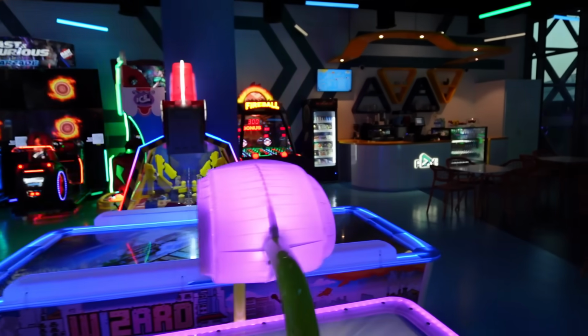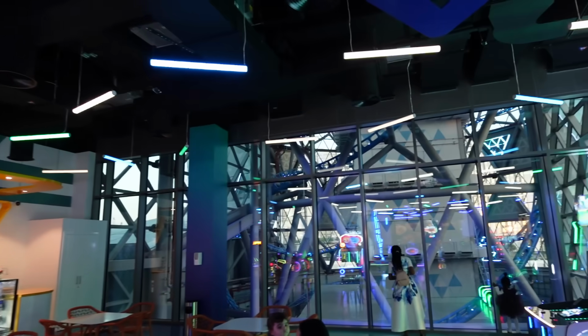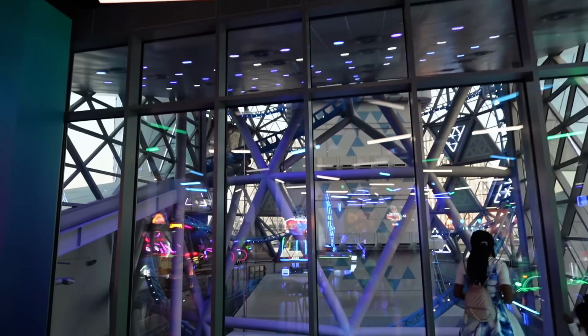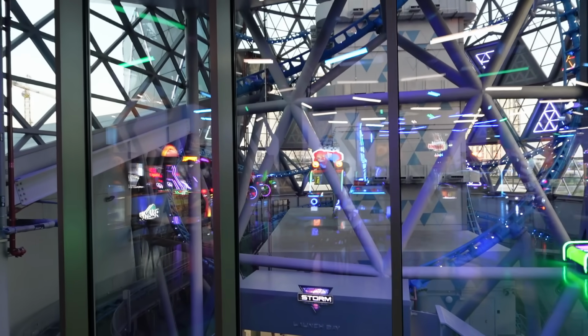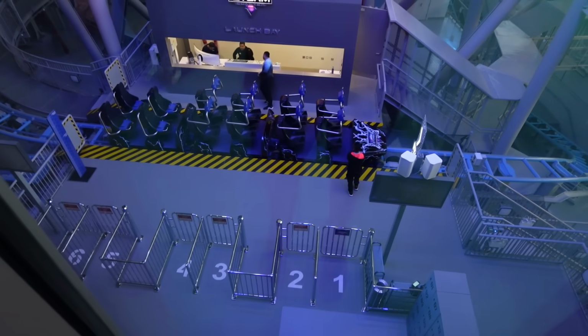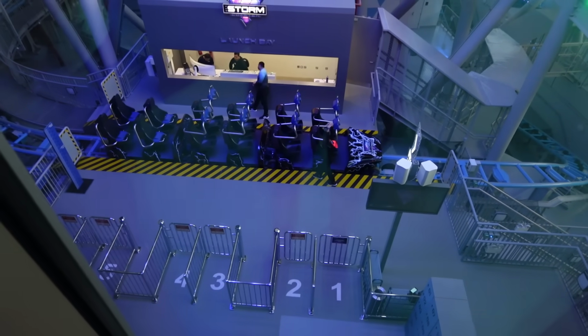So yeah, they've actually got an arcade in here. And the big glass windows. Look at this, sun's going down. Wow. This is very impressive. And there's a look at the station. And oh wait, there's nobody there. Like, I find it crazy.